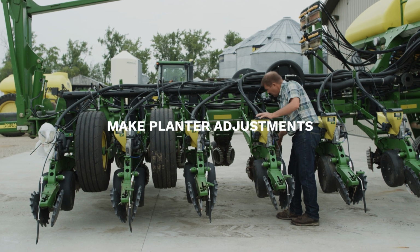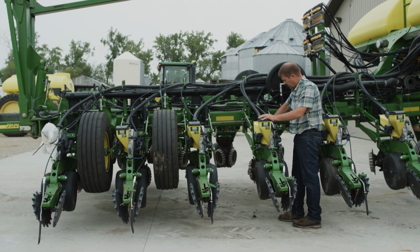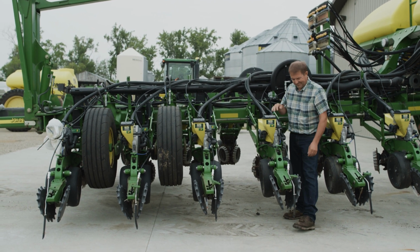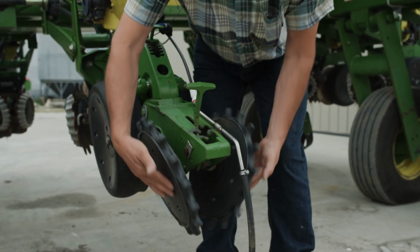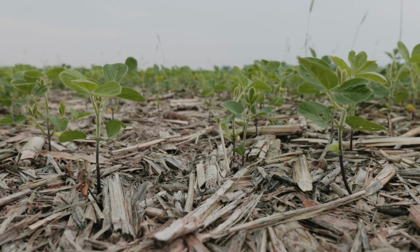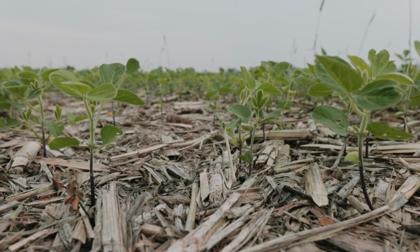So when it comes to planting corn, I'm just using my standard planter where we haven't added anything other than some spoked closing wheels in the back of the planter. When it comes to small grains or soybeans, we use a single disc air drill, and that's pretty much standard as well, other than we do put a different spoke closing wheel on the back of that also.